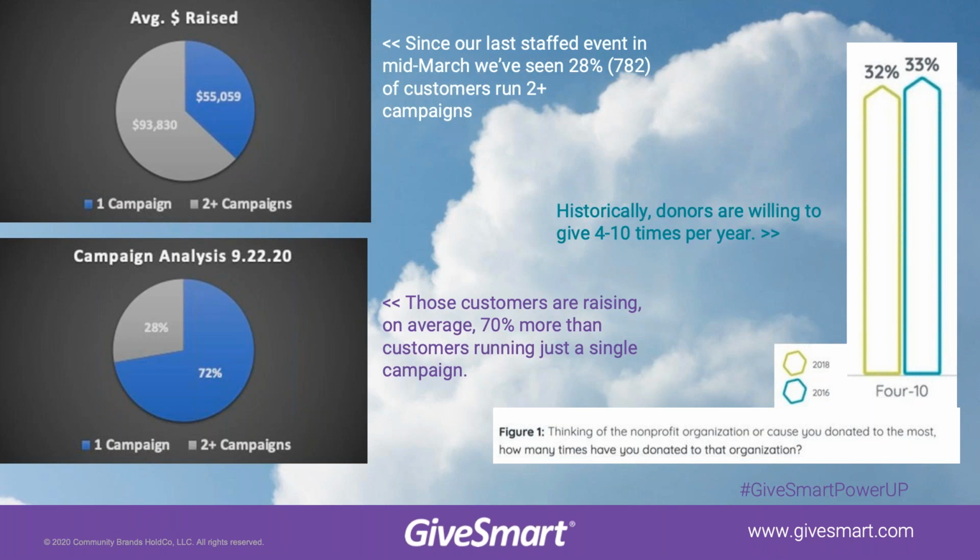So this first slide shows the average amount raised when you run one campaign versus running two or more campaigns, all through the GiveSmart platform. Just by running one more campaign, we found that organizations are raising about 72% more than what they raised with one campaign. So think about it this way: what could you do with 70% more fundraising just by doing one more campaign? It doesn't have to be something extensive.